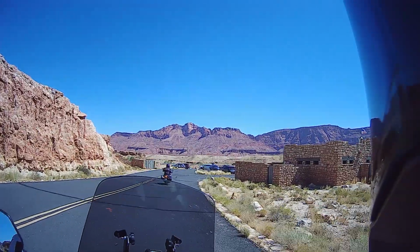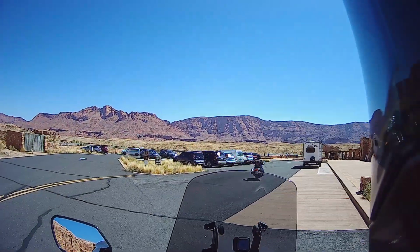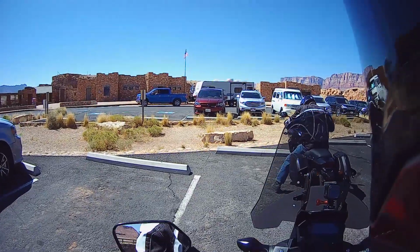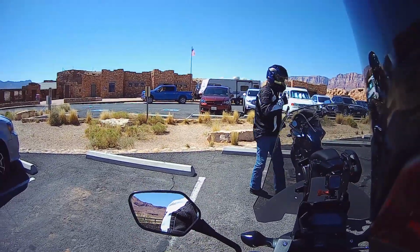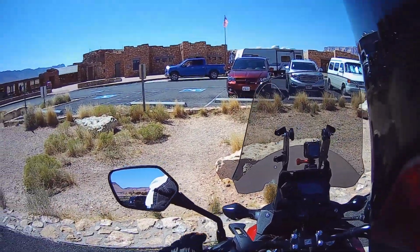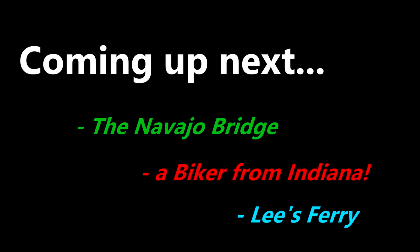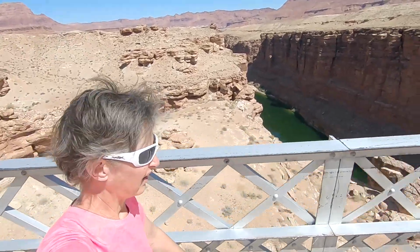Oh, this is cool. Look at this. The Navajo Bridge. I'll pull up next to you. This is so cool because I really wanted to come back and visit this place. Yeah. Look at that green water down there. Wow, look at that.